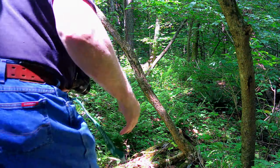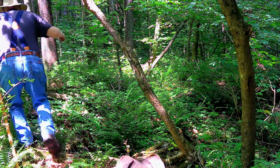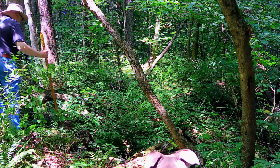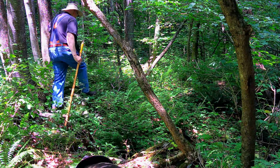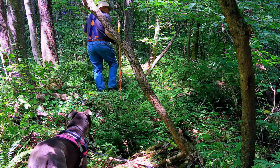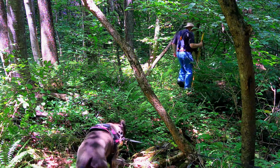Here we are at the cellar hole of the house. I didn't have anything to measure with on me, so I paced it out. Lucy wanted to help, but she wouldn't have been much of a help. It seemed to be about 40 feet long by 20 feet wide, with a 10-foot porch added onto the north end.